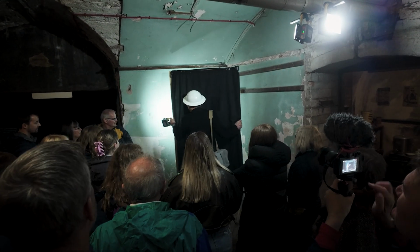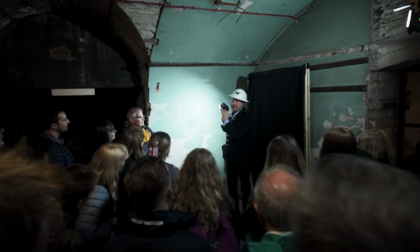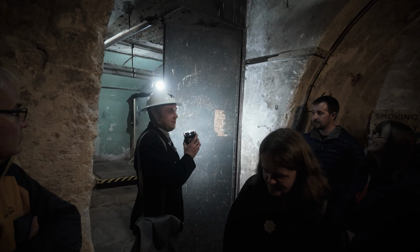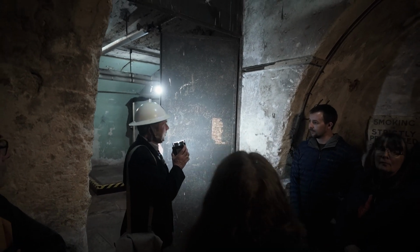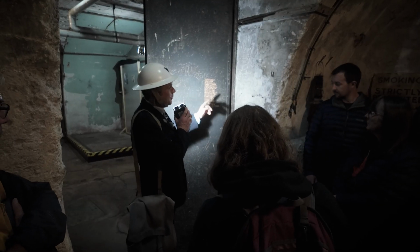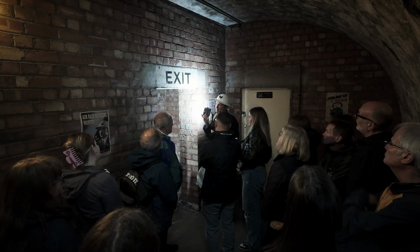We have right here pencil drawings, which are thought to date back to the Blitz. I will close this blast door temporarily because we have another amazing survivor to take a look at right here. Half a poster. So we have to presume what the rest would have said, but you can pretty much do so. The original entrance and exit for the public.